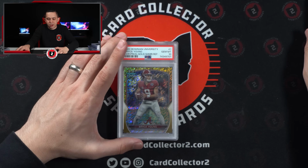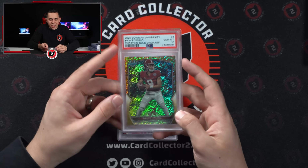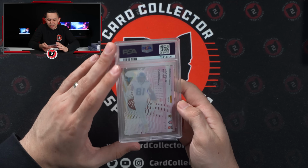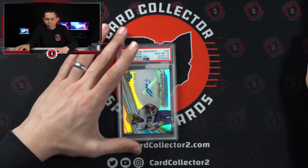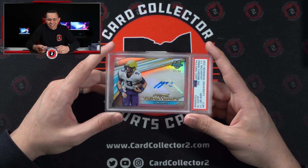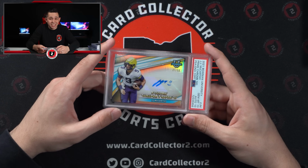Another T-Law contenders auto. Bryce Young, gold shimmer out of 50. 49 of 50 PSA 10. That's cool. Number 1 draft pick. Jay Jettas out of 35 PSA 9 auto. And then I believe this is a pop 1. PSA 10-10. McCarthy 27 of 50. So really a really solid week.